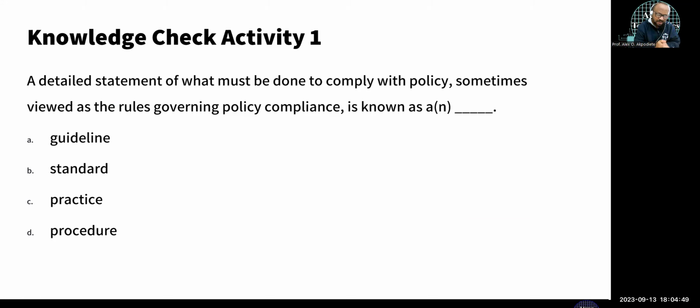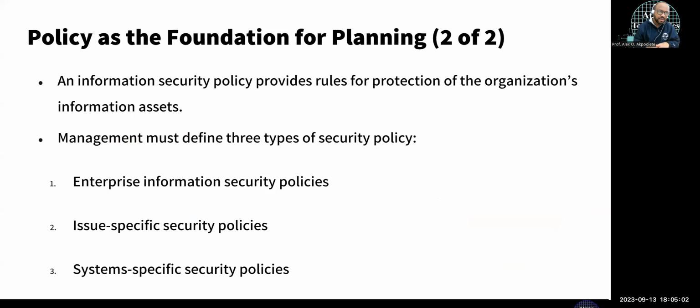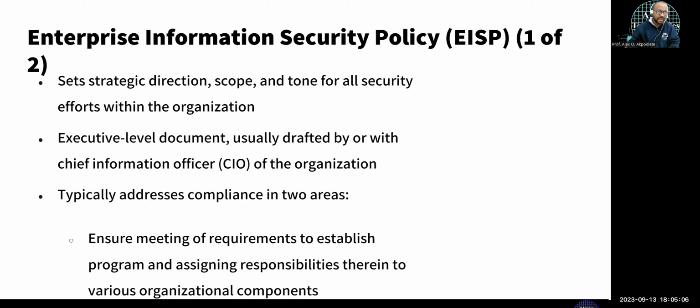A detailed statement of what must be done to comply with policies, sometimes used as rules governing policy compliance, is known as, in this case, the answer would be standard. All right, so again, continuing with saying that policies are the foundations for planning.